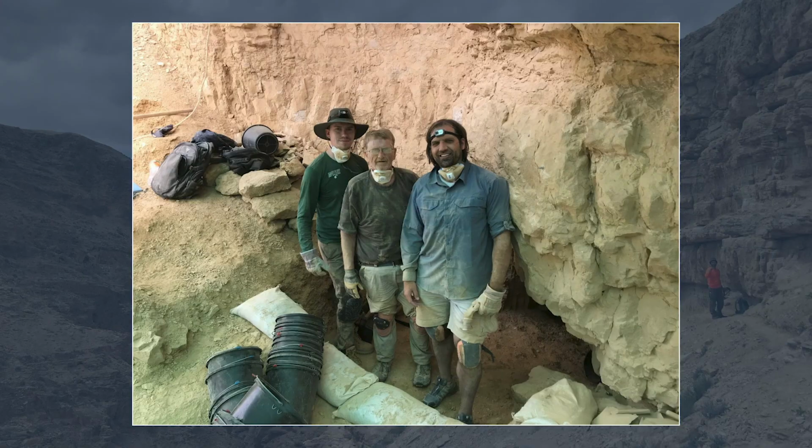There the entrance is starting to get, but we still can't walk into it, or you will hurt yourself. So we're getting pretty dirty there. That's our first day. It starts getting a little cramped in there. You got to stretch your legs out.